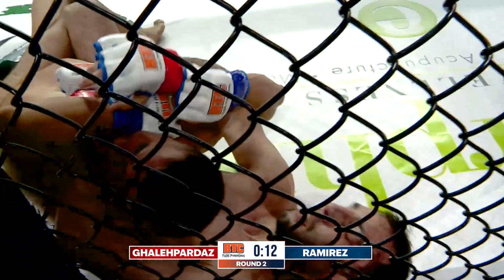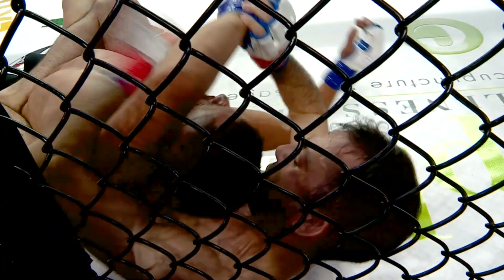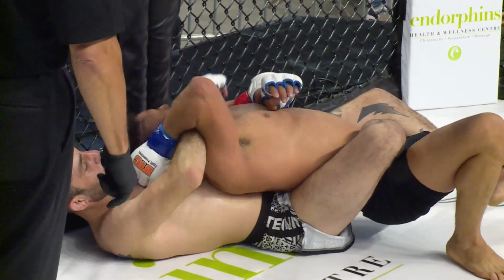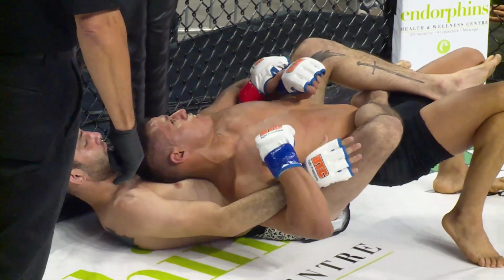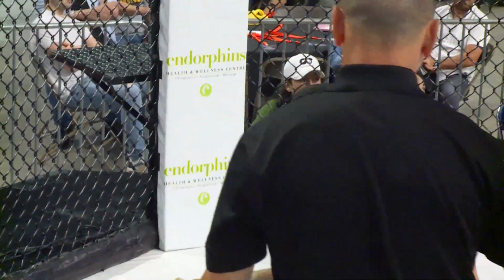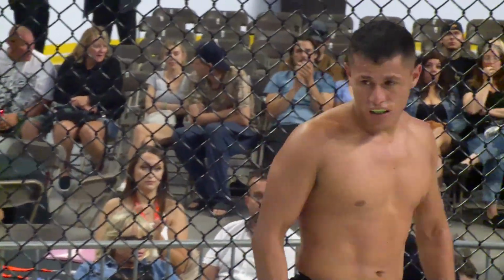He's doing everything he can to stay active and get something going, as Ghalehpardaz looks for a submission here as we're approaching 10 seconds left in the second round. There is that 10-second clapper. If Gino can stay in this position the rest of the round, I think Gino might win this round. It could be 2-0 right now for Gino. Yeah, that was a big round for Ghalehpardaz as he nearly had a finish with that tight triangle, looking for an armbar, even a Kimura.